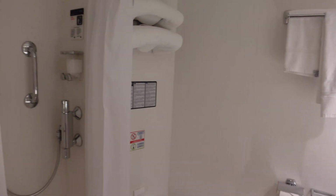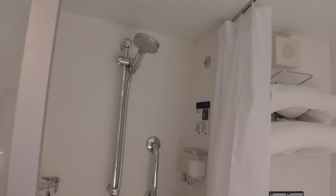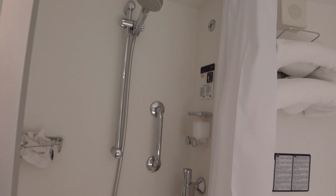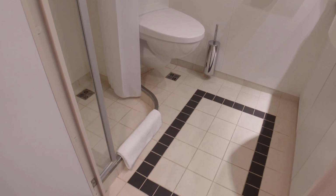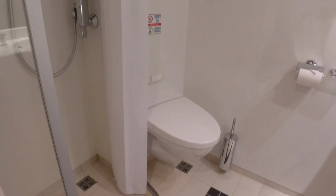And then you can have your shower over here. It is a curtain shower, which I don't mind. I think some people it's a little bit annoying, but there's enough room that it doesn't create a problem. If you need extra space, you can just leave the curtain wide open and get the floor as wet as you want to. You see that there is a drain over there underneath the commode. So there's no issues if you need some extra space in here either.